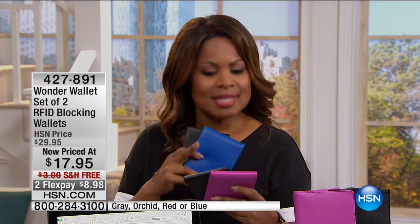You can fit twice as many cards in half the space with this sleek, slimline design. And it's genuine leather. So you're getting two genuine leather wallets here for basically half what we used to sell these for. And they're that clean, classic design. Great for men, women, people of all ages. You're going to love the Wonder Wallet. Under $9 for two leather wallets with RFID technology. This is an insanely great value. So I would order right away.